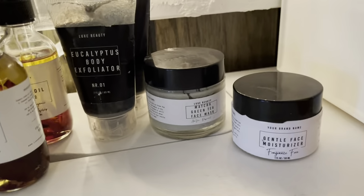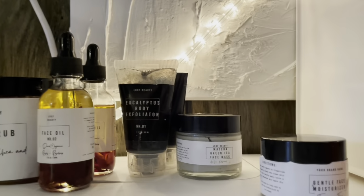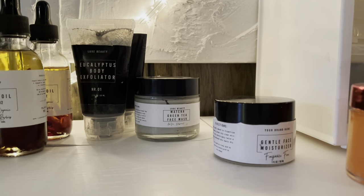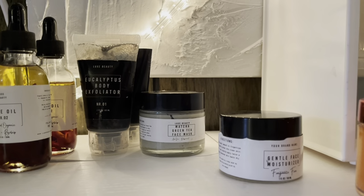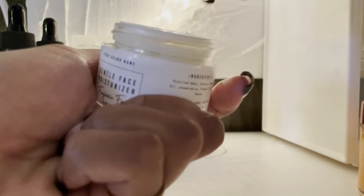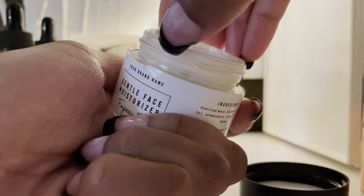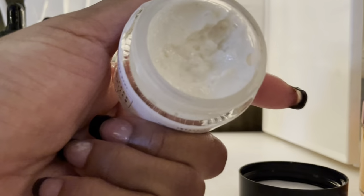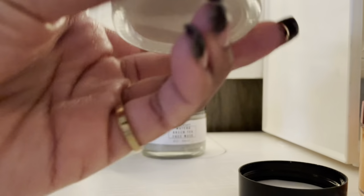You guys, I also have my face moisturizer, and this one is mine, so I can just show you what it's giving. I'm trying to prop the phone up, so let me see, I might use one of my toners first. So you guys, this is my gentle face moisturizer, and it is very, very high quality. Look at how beautiful. Very hydrating, very moisturizing.